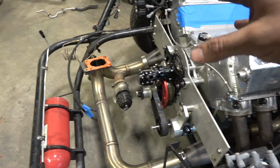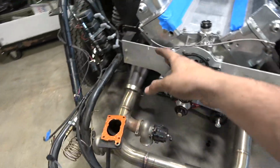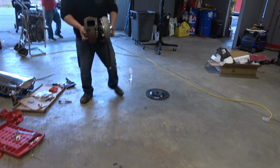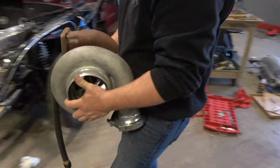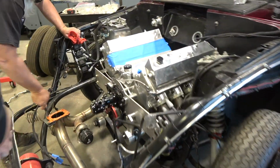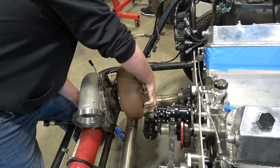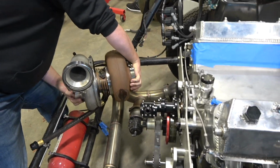We got the hot side on. Very compact, very simple BPF built hot side. Single 60mm wastegate. Travis is grabbing the turbo. She's large and in charge. We're going to slap it on here for now so we can fire it up eventually, in expectation of our new 88mm turbo coming in. Let me set the camera down and help you, Travis.